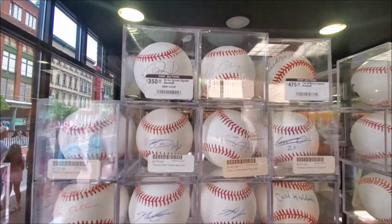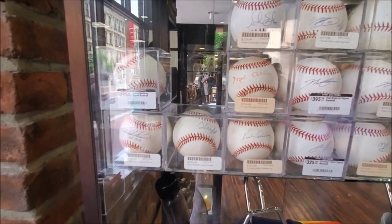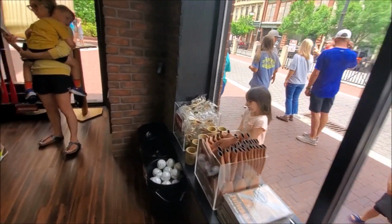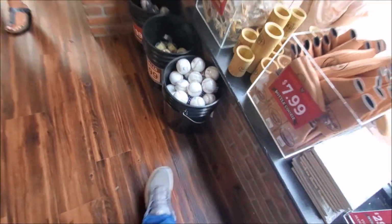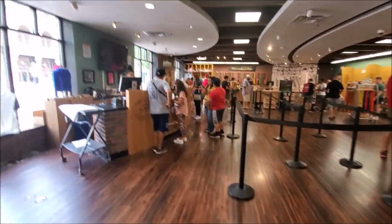These are auction. So you may know, if you're into baseball, you may know some of these people. I'm not into baseball like that, but I like playing it. Let's see, what's this? Oh, the hard balls. $11. Yeah, let's go over here. See what else they got in here.